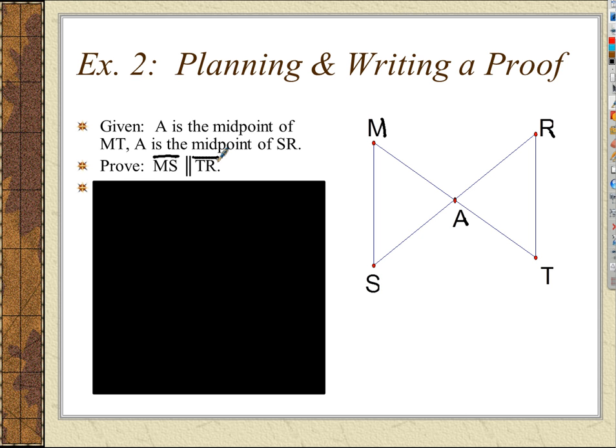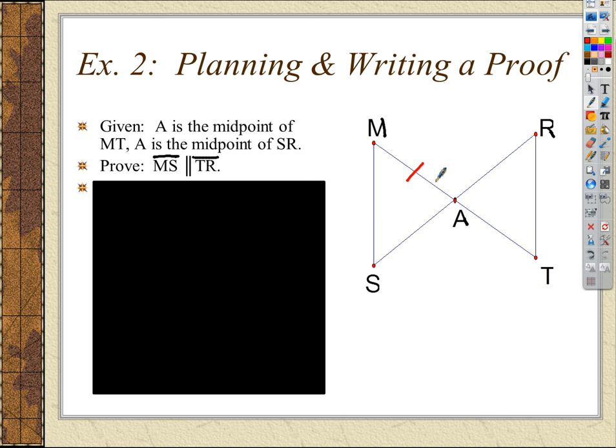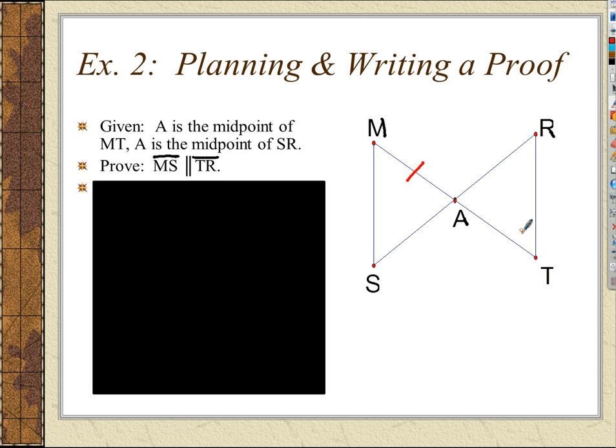Okay, vertical angles. There's one thing we have. No, let's do the given first. Vertical angles is a good idea. Hold that thought. A is the midpoint of MT. So what? What does that tell us? Okay. Good. It tells us that side MA is congruent to side TA. Now, what's my reason for that? If you had to come up with a reason. Perfect. Definition of midpoint.